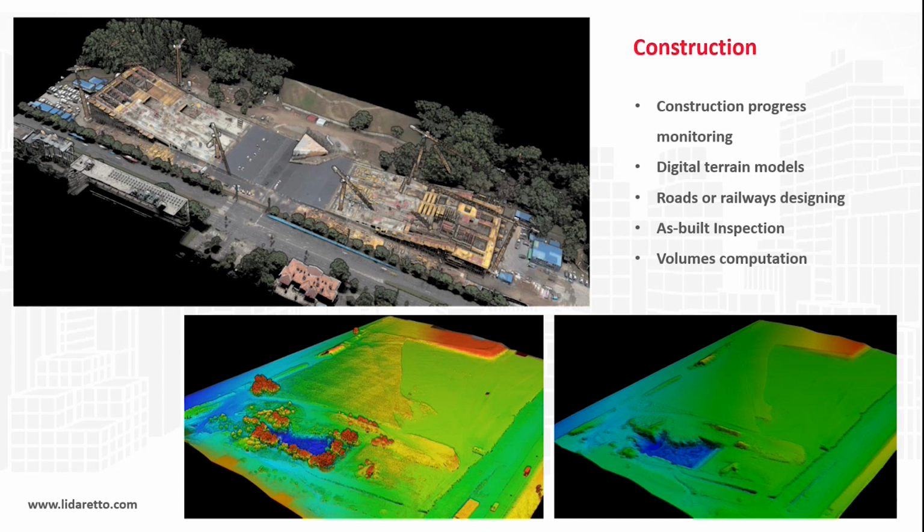Okay, and the last slide with the application is the construction market. Here you can see some examples of what we do. Let's say this first one is the construction of the big museum in Budapest. It's a big construction site where we did scanning for monitoring the construction progress, to see how the progress was at certain times.